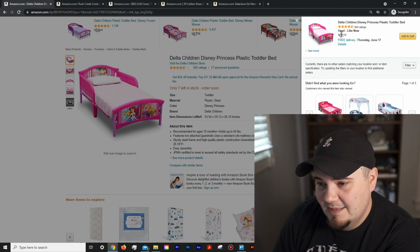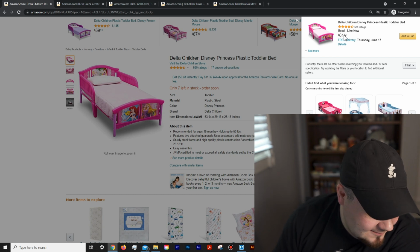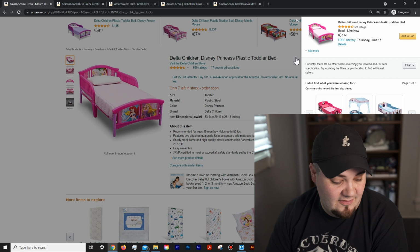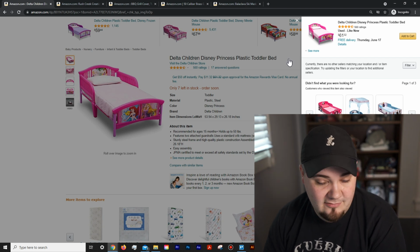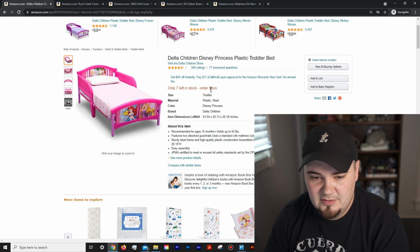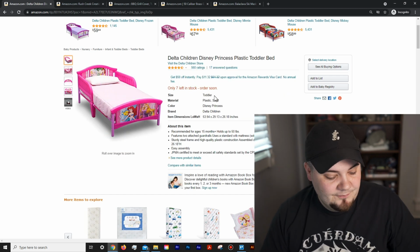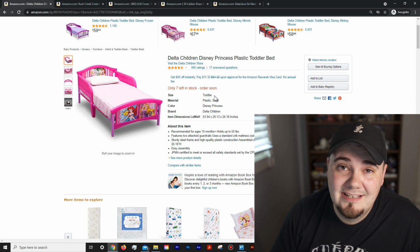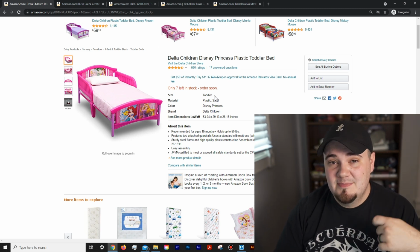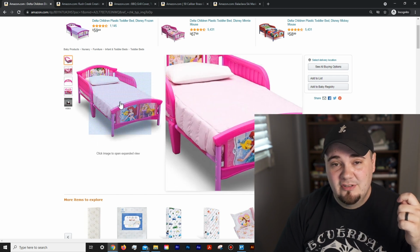Right now it says it's $61. The last time I sold this bed, the price just went up. It was $58.65 the last time I sold it, so it was closer to this price up here. You can tell they raised the price. Either way, last time I sold it, I listed it for $80. The reason it's only $80 is because this is a really old listing of mine that just keeps selling. This is from when I first started.